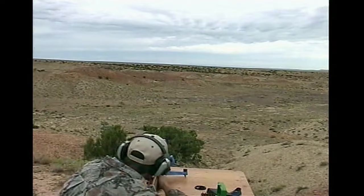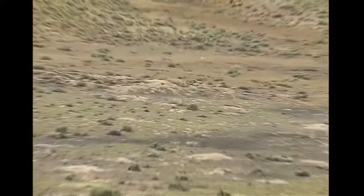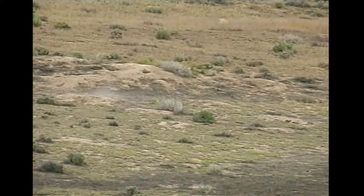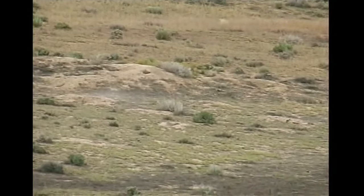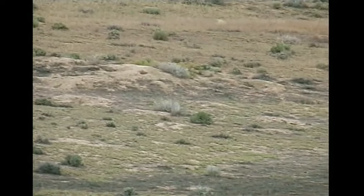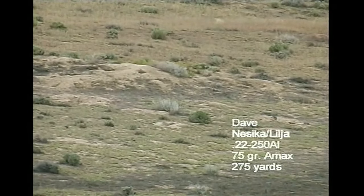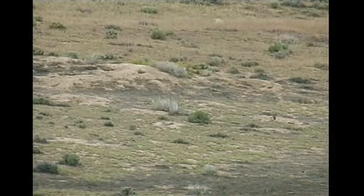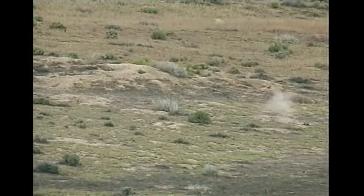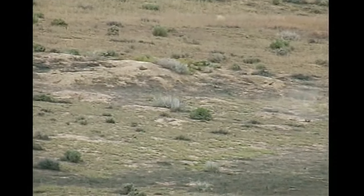Laser range, 279 yards. Say goodbye. Goodbye. Smaller ones. Little guy. Little teeny guy. He's a lot of little teeny guys now.